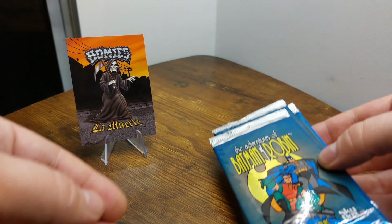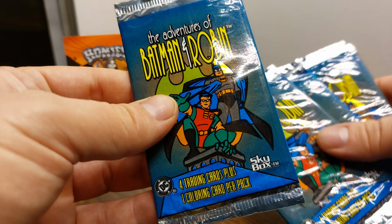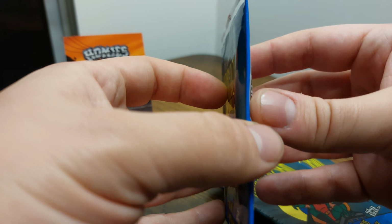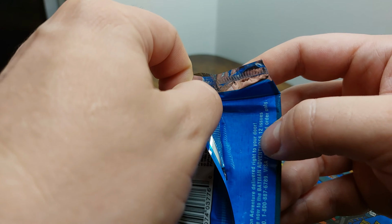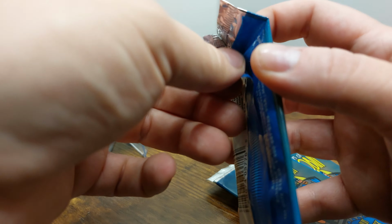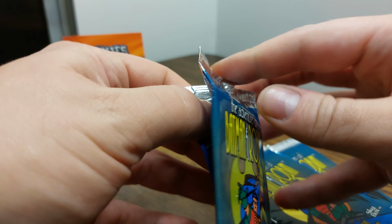So, I didn't really watch this cartoon too much as a kid, maybe a little bit, but I still think it would be cool. The Joker was played by Mark Hamill, so we can get a cool Luke Skywalker card in here. I think Catwoman was also played by Adrienne Barbeau in this series. She was a famous horror actor. So let's see who we get.